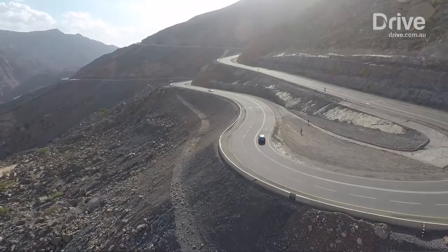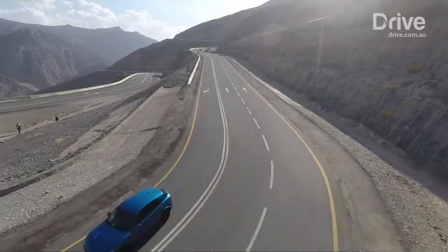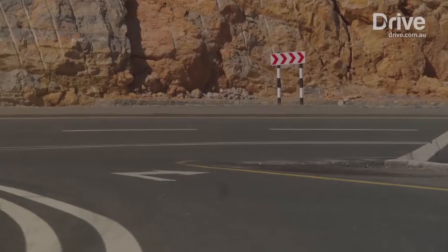Just listen to it, it's ready to rock and roll. The suspension hunkers down a little bit, you can feel it tighten up. The steering's got a bit more weight to it. The gear shift is more prompt and ready to rock. And the exhaust opens up to unleash that beautiful V6 sound.